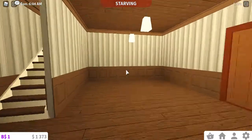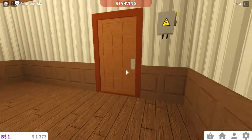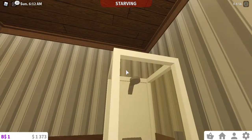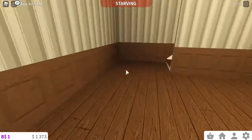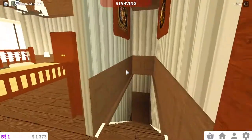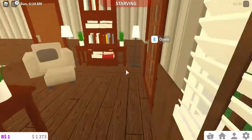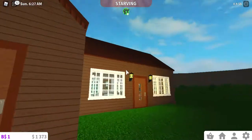And here's gonna be my laundry room. Sorry guys, my allergies are really up today. Anyway, here's my laundry room and here's my bathroom. Nothing that special, I gotta do some more stuff to it and stuff like that. But this is the most detailed house I think I've ever made in my life. Okay, and I got my little privacy curtains, stuff like that.